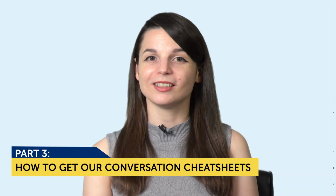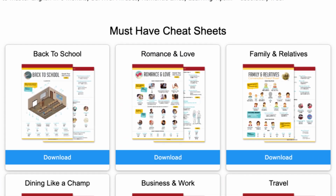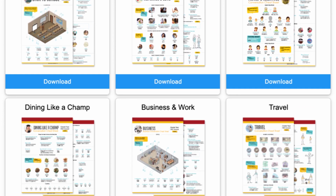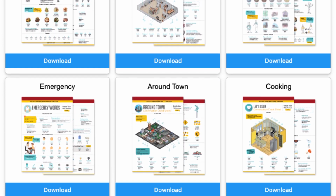Okay, let's move on to our last part. Part 3, how to get our conversation cheat sheets. Lastly, I'm going to tell you how to get our collection of conversation cheat sheets for free. With these cheat sheets, you'll be able to talk about all kinds of topics: travel, hobbies, dating, family, weather, and much more, which means you can master a lot of talking points and speak more of your target language. If you'd like to get these cheat sheets, please leave us a comment in the comment section.